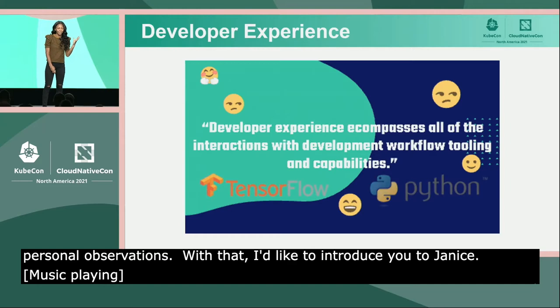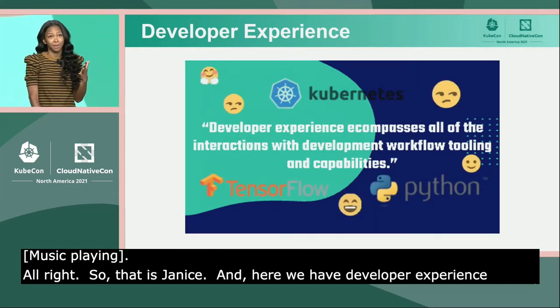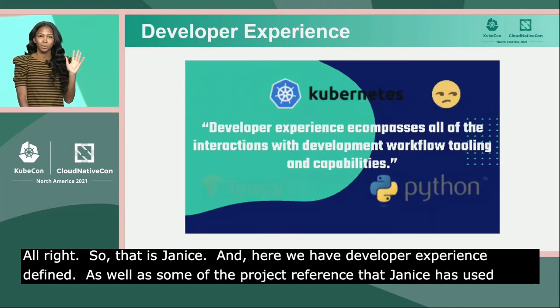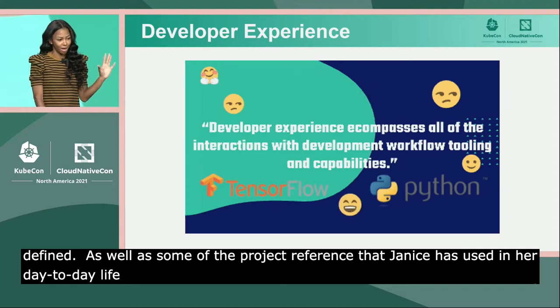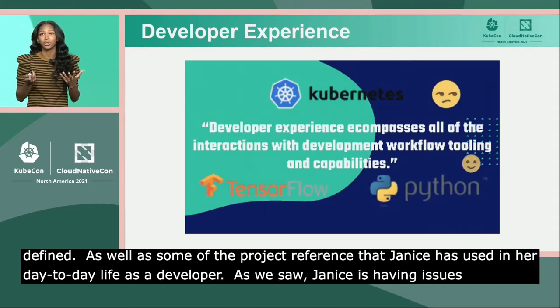Janice, and here we have developer experience defined, as well as some of the project reference that Janice has used in her day-to-day life as a developer. So as we saw, it's not going all that well. Janice is having issues finding the right direction in her new environment.